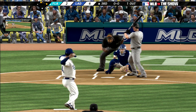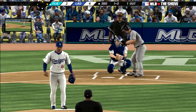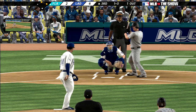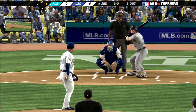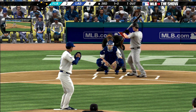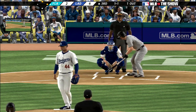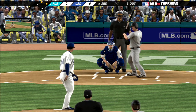Here's the first offering, and that misses inside. 1-0. And with first and second, 1 out, you'd really like a ground ball here to keep the damage at 2. And a fastball in there for a strike. 1-1. And he's making a lot of high-intensity pitches here early in the game. Something to keep an eye on as we go along.